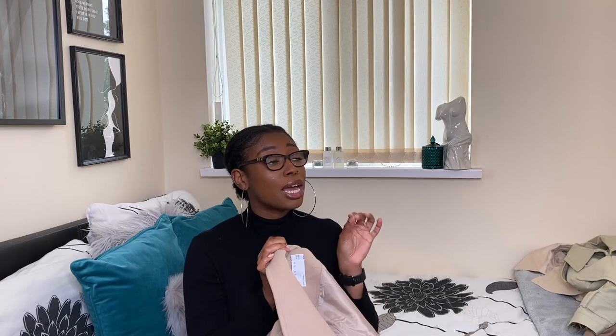And this again was a coat that I was just like, oh, I'm gonna try it, I'm not really sure if I'm going to keep it. And then when I tried it on with the turtleneck, the leather pants, the boots, I was just like, this is cute, this is super super cute. I want it and I need it, and I don't know what I'm going to do. But yeah, it's super, super cute.